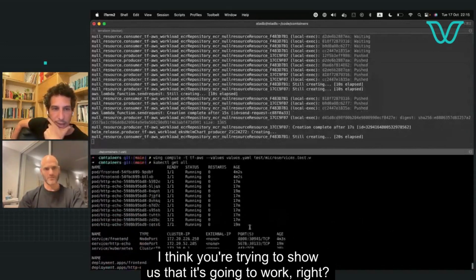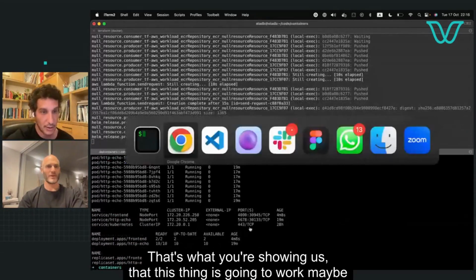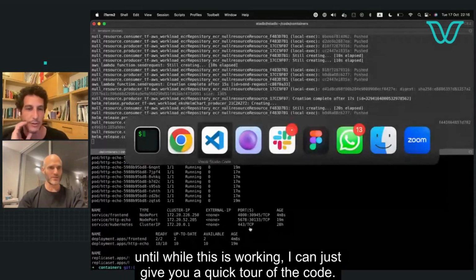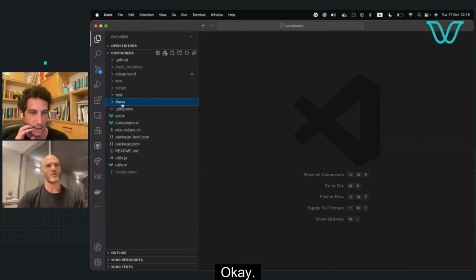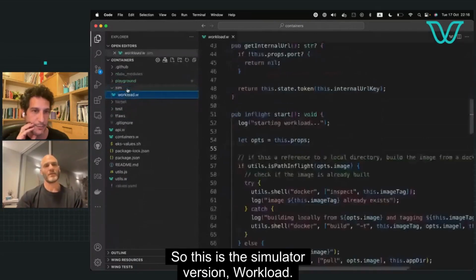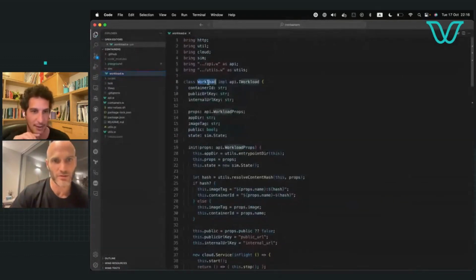I think you're trying to show us that it's going to work, right? That's what you're showing us, the distance to work. Maybe while this is working, I can just give you a quick tour of the code. So basically, this is the simulator version workload.